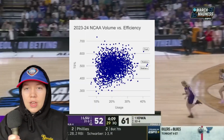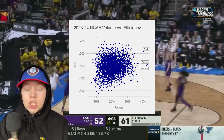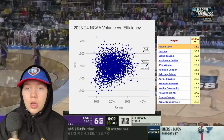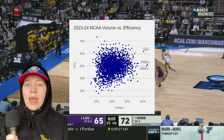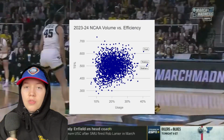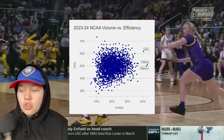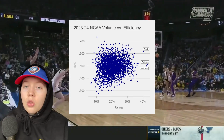Having a high usage rate can be perceived as good or bad. Sometimes it's just high because the rest of your team sucks, which is what happened to Jewel Lloyd on the Storm last year. But having so many opportunities to score and capitalizing on a high, efficient number of those is what sets Caitlin Clark apart from a lot of other college players. We can see Juju Watkins and Florida's Aaliyah Matharu have similar usage, but a lot lower efficiency.